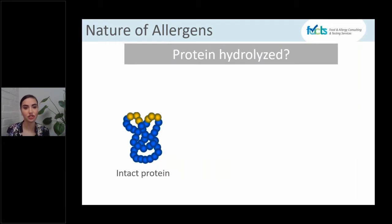It's just to give you an idea of what we mean by the proteins being altered and not being detected in highly processed samples. If you think about an intact protein, it will have the binding site, which the antibody of the rapid kit will bind to in order to detect the target analyte. So the antibody will bind to the binding sites and you'll get your positive result.